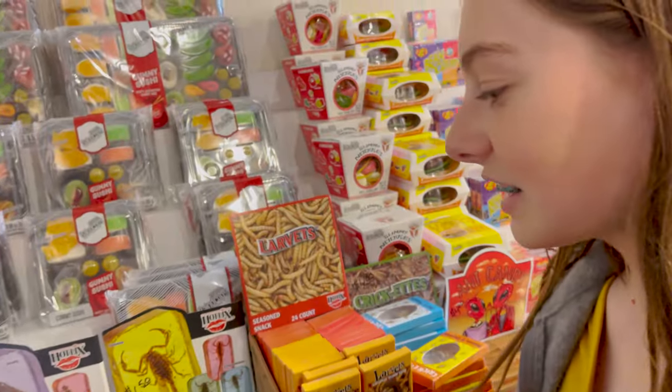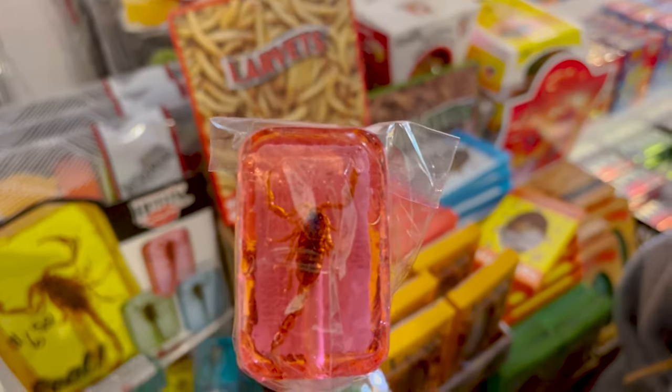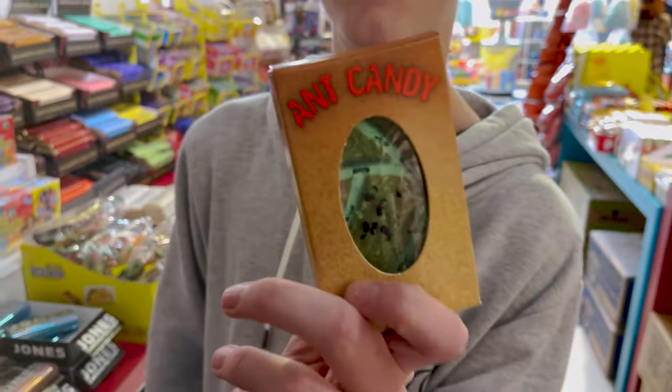You eat it. There's bugs in it. It's just a scorpion. That's disgusting. Ant candy. Yeah.